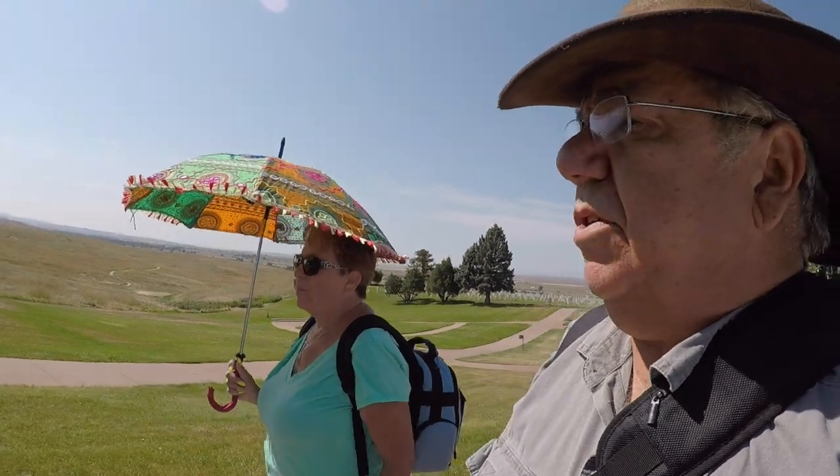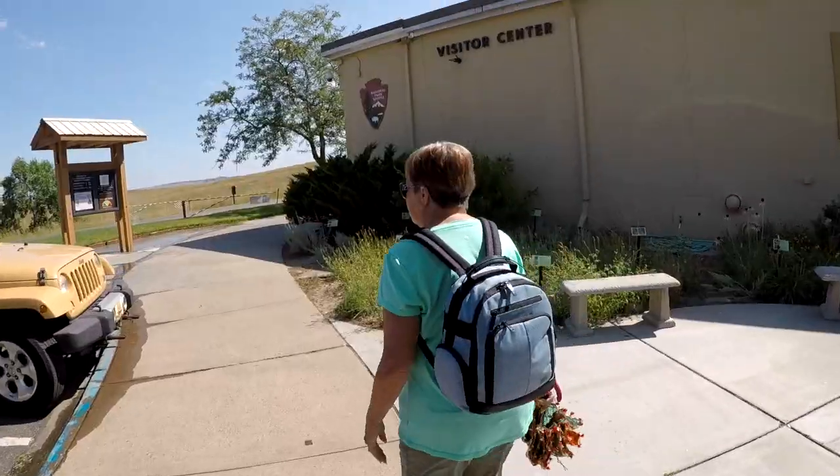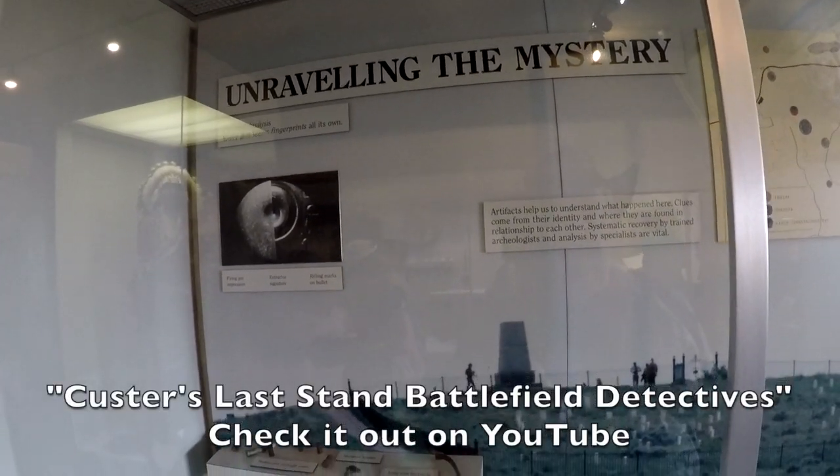Well, we're going to check out the visitor center, get a feel for the lay of the land, and go over the paperwork they gave us, and we'll have a better understanding of where to start. Custer finished last in his class at West Point, not because he was a bad student. He was an excellent student, brilliant, intelligent, but he didn't follow rules very well. He had more demerits than any cadet ever in the history of West Point, and still stands today. It's interesting. This is from the documentary we watched last night, Unraveling the Mystery.